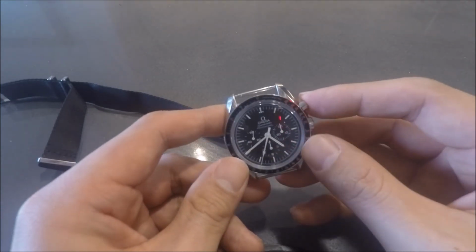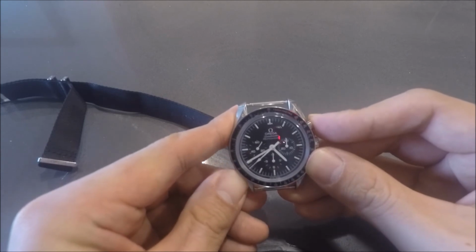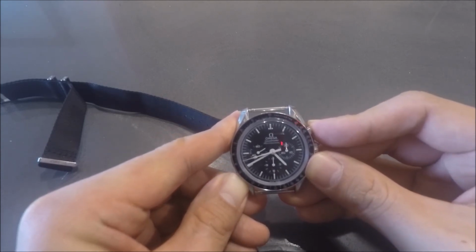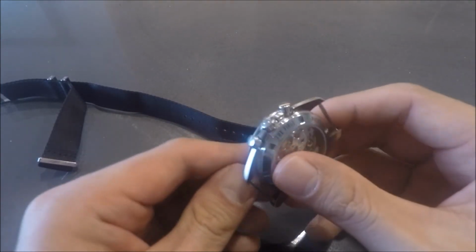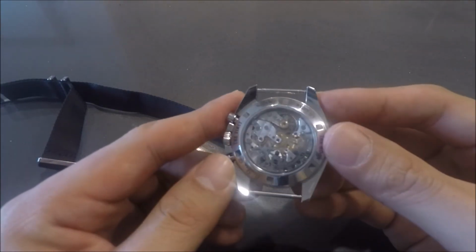But I would never run it for that long because you'd run the power down, but for doing some things where I don't want to pull my phone out, let's say use my stopwatch, I use this thing quite a bit and it's pretty much dead on. So, really beautiful movement.